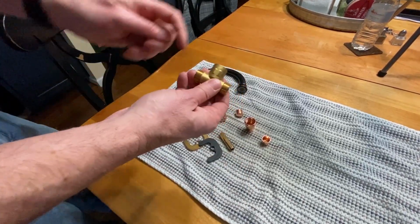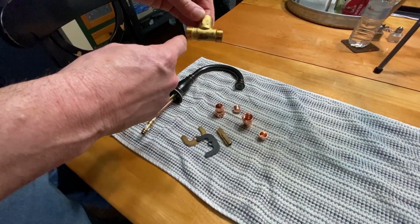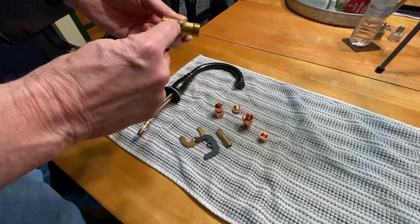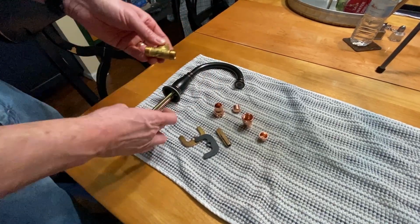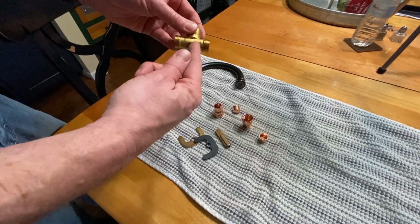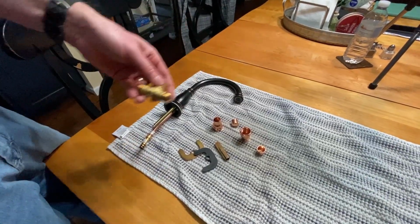This is the connector for the other faucet, just threads onto the bottom, and typically you have your hot and your cold running in. So we're going to cap off each side of this. I'm going to drill a hole in the bottom, the same diameter as this copper tubing. I'm going to put that in there. We're going to sweat that, solder it shut, and we're going to be good to go. It should be as simple as that.